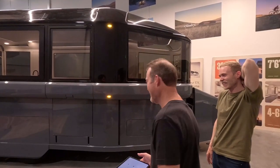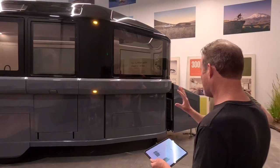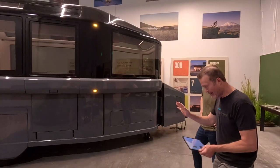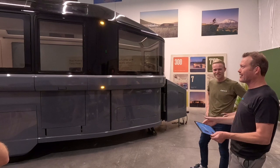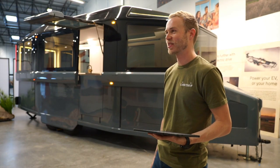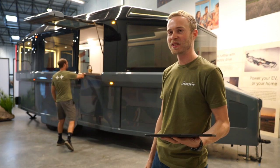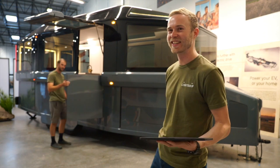Transformer. Yeah, right. I was already brainstorming titles for YouTube, and I think I put Transformer RV. People are 100% going to see this for the first time and just be like, what spaceship has landed in our campground?